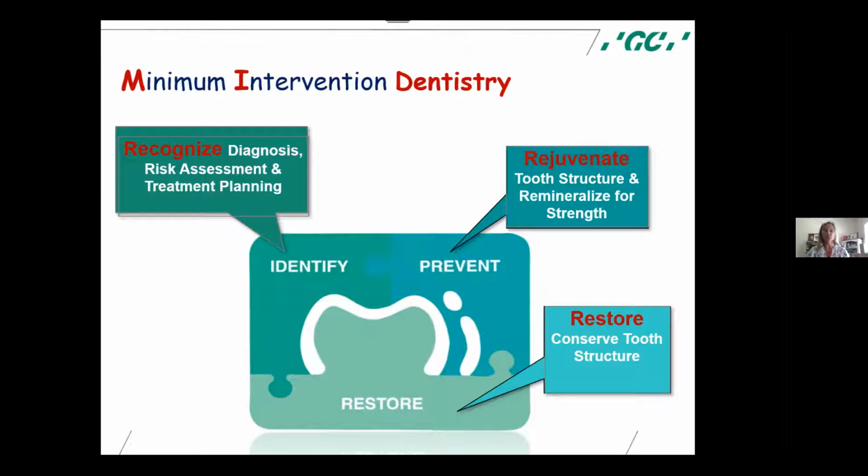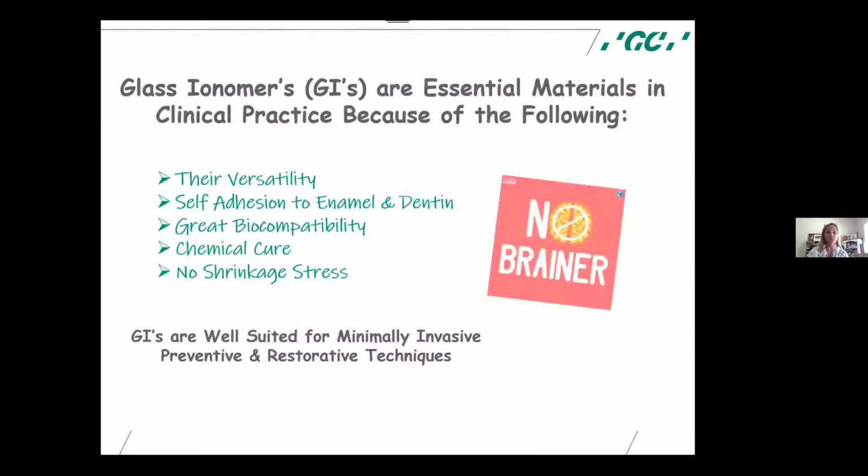But from my understanding, I think a lot of the attendees here are hygienists or have been in a hygiene role before. I want you to notice that they identify in the prevent aspect. Most of the time, those two pieces of the puzzle fall into your category. So again, a big part of what we do with minimal intervention dentistry falls in the hygiene sector.